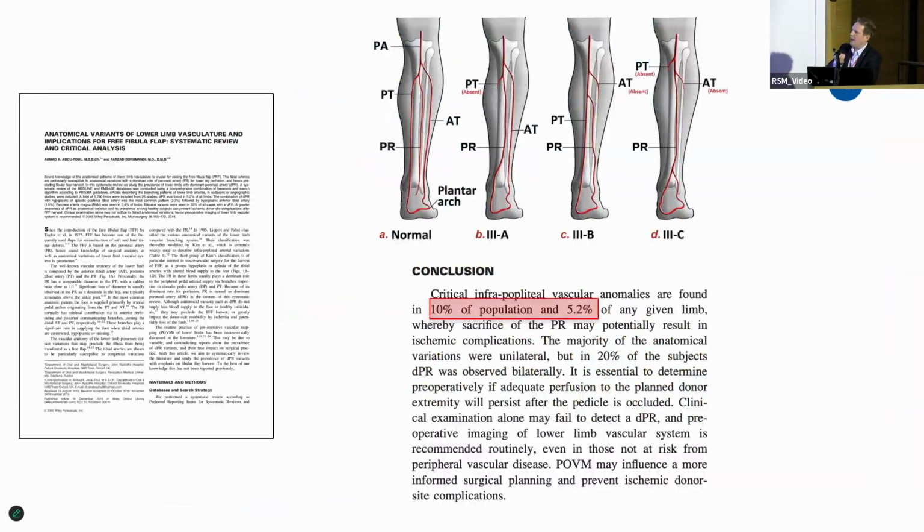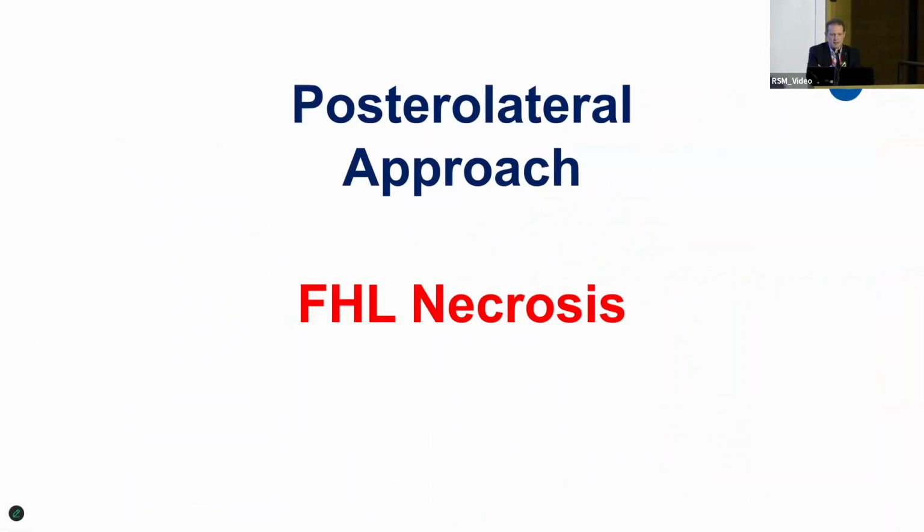The peroneal artery can be your main blood supply to the foot. So in 10% of the population, it is your main blood supply. There are these hidden complications, one of which is FHL necrosis. Anyone here seen a case of an FHL contracture after a posterolateral approach? Got one at the front here.